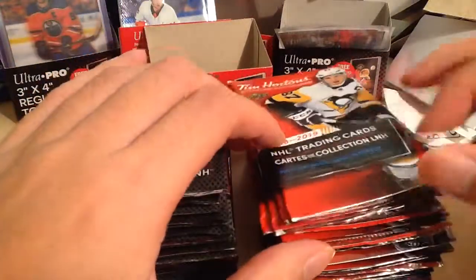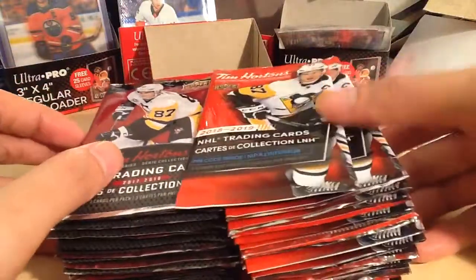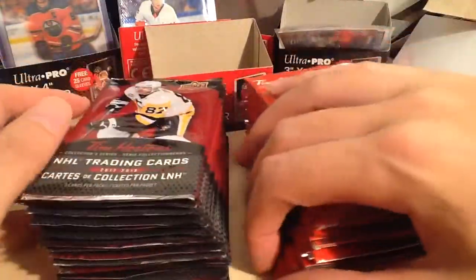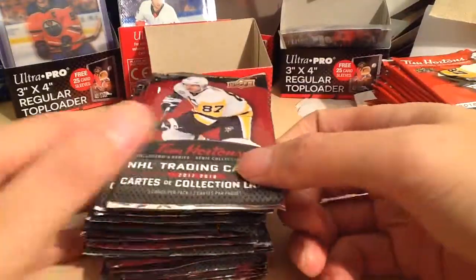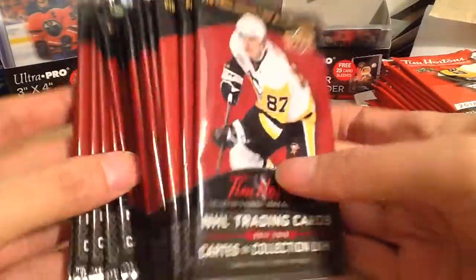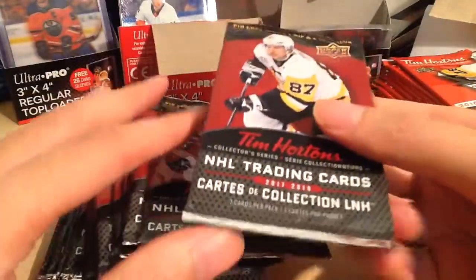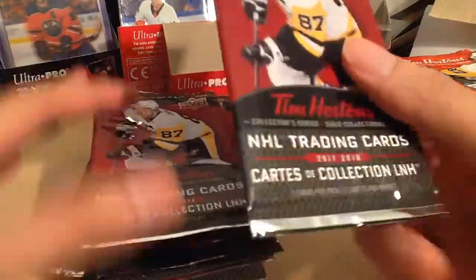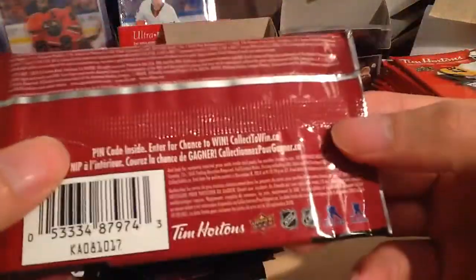These are just packs I've accumulated over time, one at a time. My parents got me a bunch, and now these are last year's packs. So my parents got these, they go to Tim Hortons every day, but they didn't give them to me until a few weeks ago.